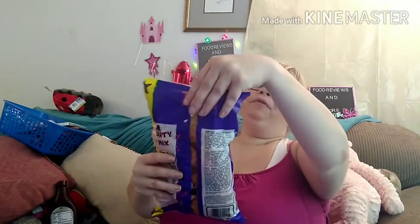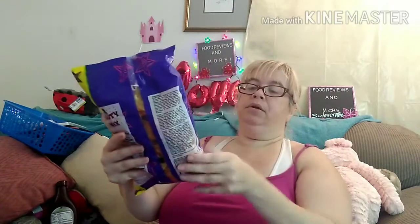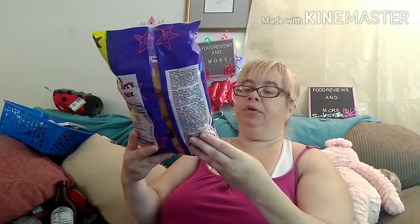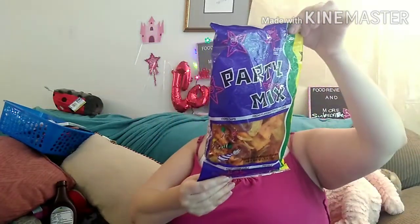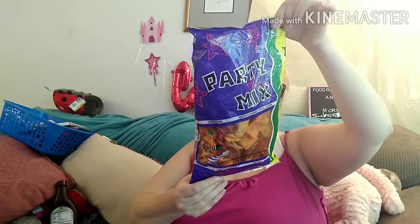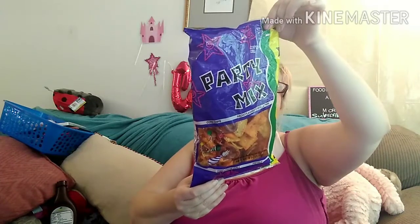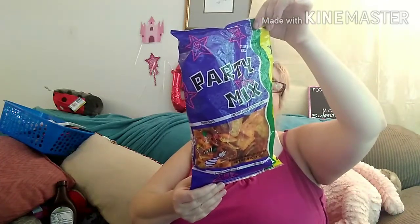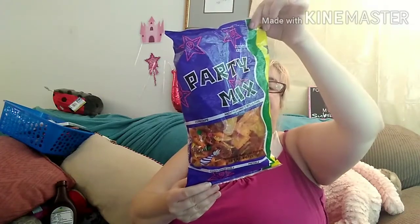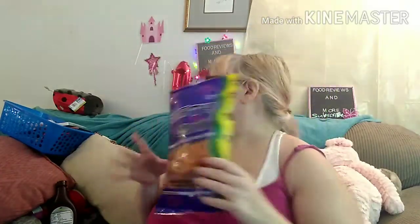And I got the repeat buy for the party mix: corn chips, nacho flavored tortilla chips, fried cheese curls, pretzels. Oh, I love these things. These are so addicting. These are 140 calories, 7 grams of fat, 2 grams of saturated fat, 0 milligrams of cholesterol, 280 milligrams of sodium, 17 grams of total carbs, 1 gram of dietary fiber, 1 gram of sugar, and 2 grams of protein. I cannot stop eating them.